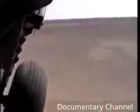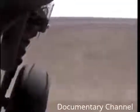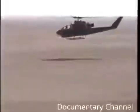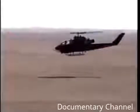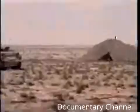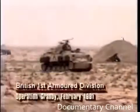The unique difference between the American maneuver divisions and their Iraqi opponents was the helicopter. U.S. Army maneuver divisions were equipped with their own helicopter forces, including a force of attack helicopters. Iraqi Army forces had no significant helicopter force.